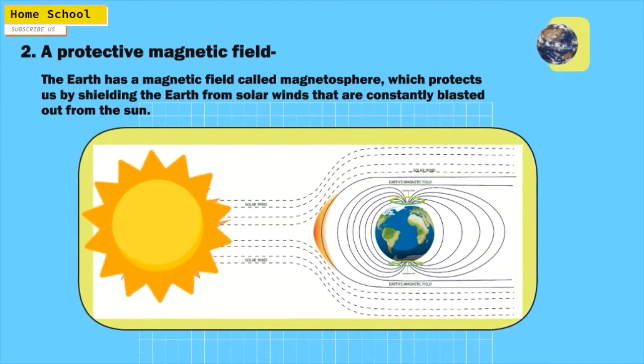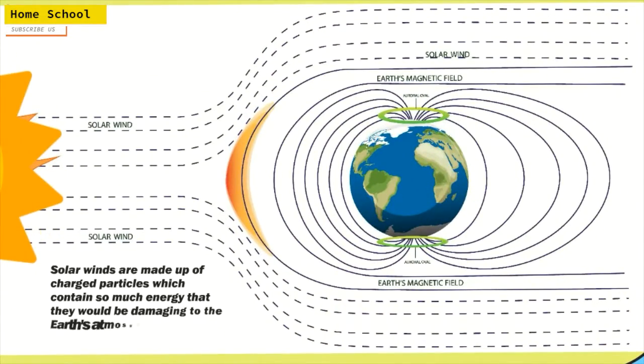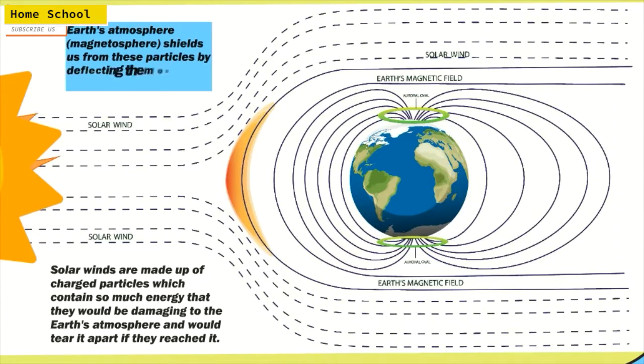Solar winds are made up of charged particles which contain so much energy that they would be damaging to the Earth's atmosphere and would tear it apart if they reached it. Fortunately, the Earth's atmosphere shields us from these particles by deflecting them out and around the Earth.